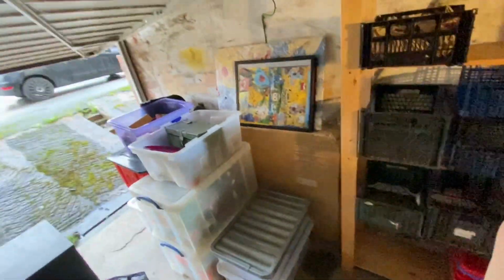And this is the garage. We have cleared most of the stuff out. It's mostly all gone, all of the stuff, apart from all of this stuff that's still in here. But look at the space. We've got space.